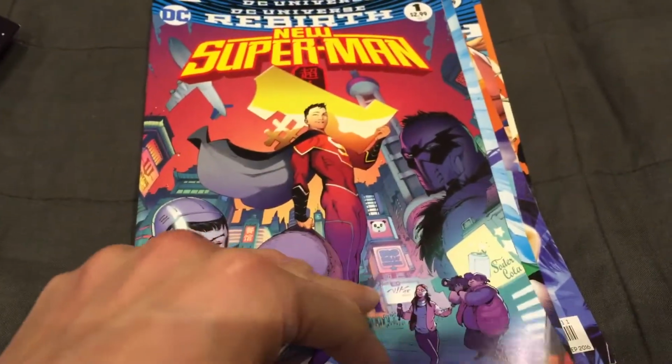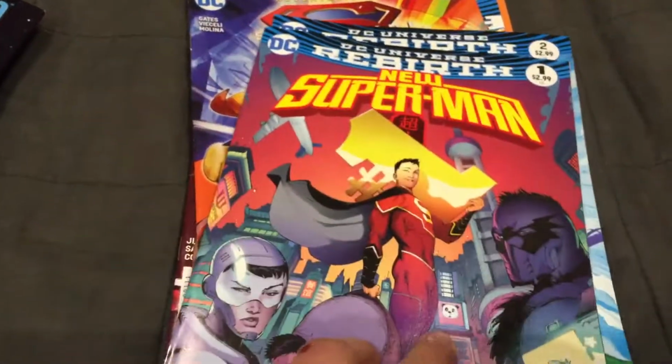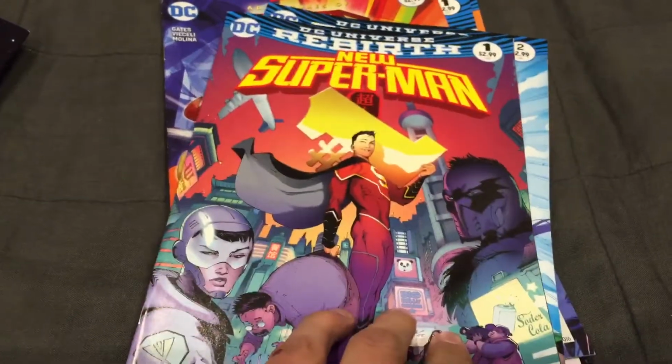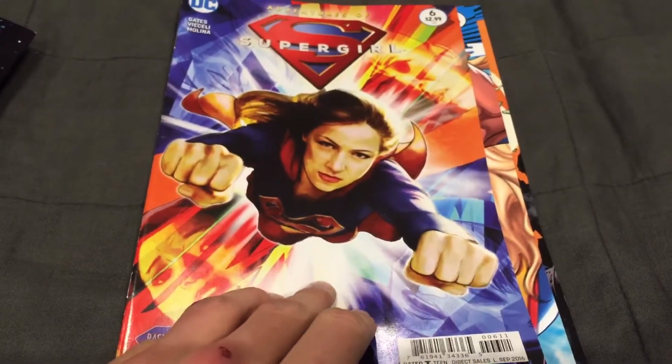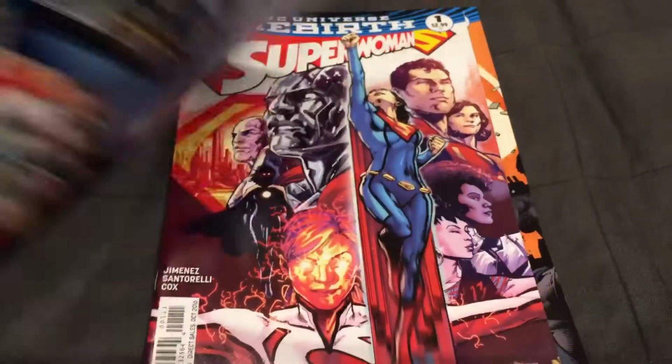New Superman, it's worth giving this one a miss. Not a big fan of Chinese Superman. I think it could have been good. I was hoping it'd be similar to the Soviet Superman, Red Sun. Unfortunately, it was not. Supergirl from the animated series, not bad. I more get this because I want to support the show. The actual comics themselves are nothing too special.